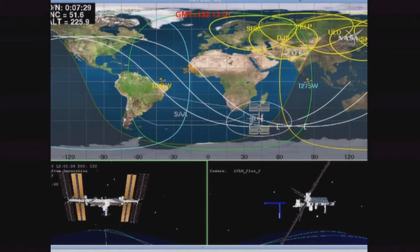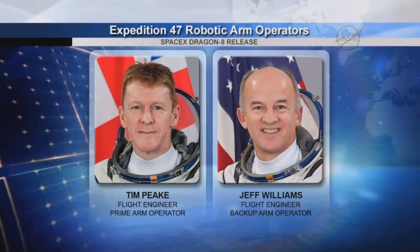On orbit standing by is the European Space Agency astronaut Tim Peake, the prime robotic arm operator out of the Cupola workstation. His backup, NASA astronaut Jeff Williams, are both in the Cupola module of the International Space Station awaiting the command for release at 8:18 a.m. Central Time.